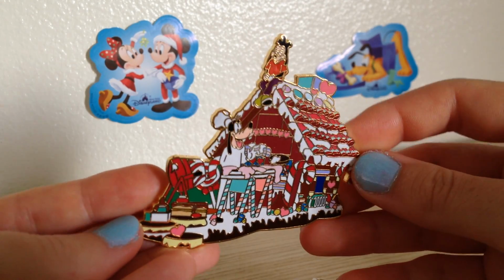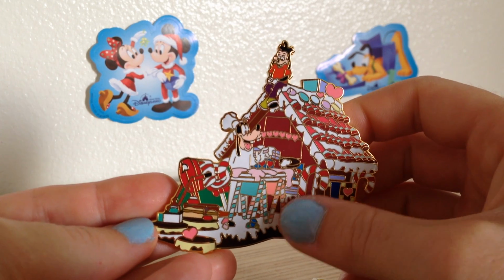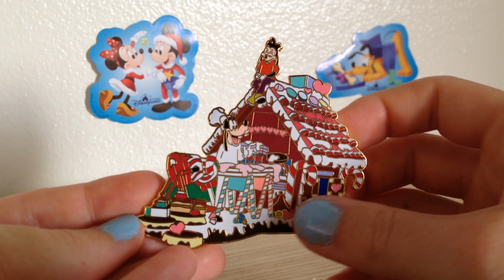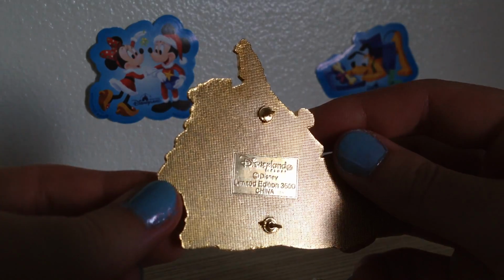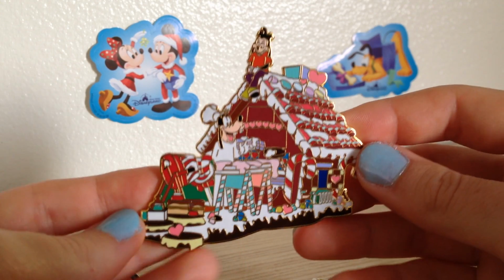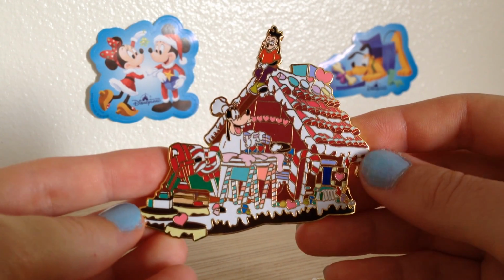And then my final pin, and probably absolute favorite holiday pin, is another large, heavy, gorgeous. It says Goofy and Max from the Disneyland, I believe, Old Parade series. So there's tons of candy. It looks like a little gingerbread house. See, this is a limited edition of 3500, and you don't see many pins with a Max on it, but I absolutely love the colors of it. I love the design.